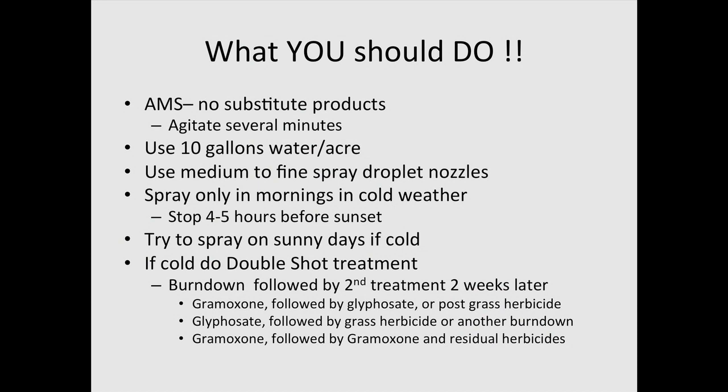Other thing is AMS. There's a lot of substitute products out there, and we've used a lot of them. And in my opinion, about half of them don't work at all for what AMS is supposed to do. We want to get rid of the minerals in the water that neutralize the glyphosate, because glyphosate very tightly attaches to any of the calcium, magnesium, iron in the water. So that's an issue. 10 gallons of water. We found that we get the best control between 8 and 10 gallons. And if we do more water than that, we decrease our control on hard-to-control plants.